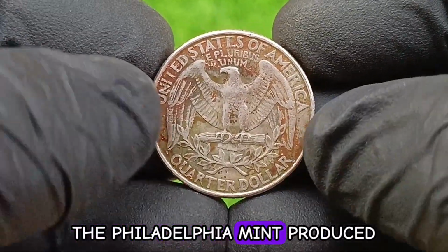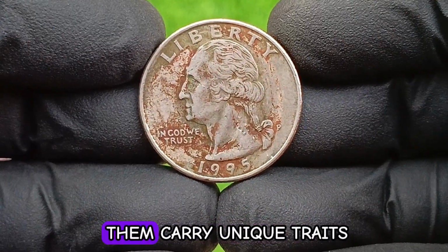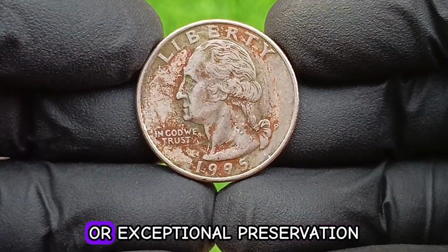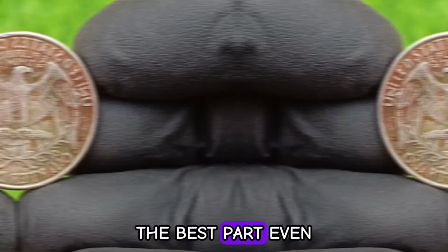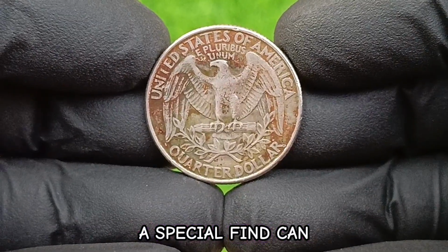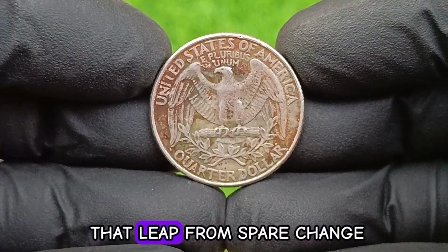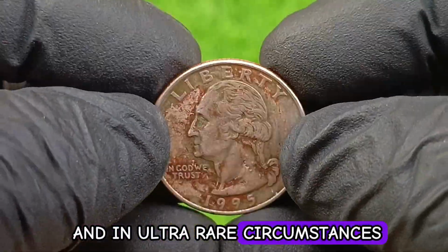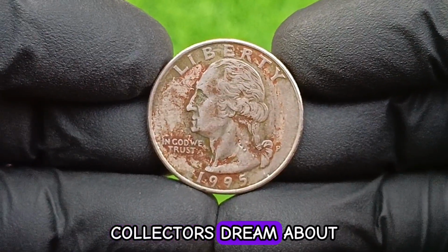The Philadelphia Mint produced millions of quarters in 1995, but a fraction of them carry unique traits, minting errors, die varieties, or exceptional preservation that send their value skyrocketing. The best part? Even in dirty, circulated condition, a special find can be worth far more than face value. We're talking about figures that leap from spare change to tens of thousands, and in ultra-rare circumstances, even touching that coveted $1 million mark collectors dream about.